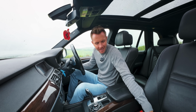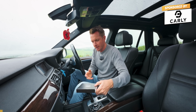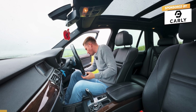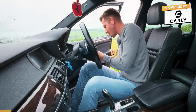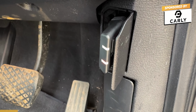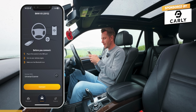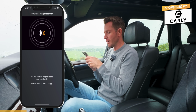So what we're going to do next is plug in my little Carly OBD reader. And these are really good. It's really easy to use. All you do is open the door to the little OBD, and pop her in. You should feel it clip into the housing. Then we fire up the Carly app and connect to it via Bluetooth. This will tell us exactly what's going on with this car under the surface.